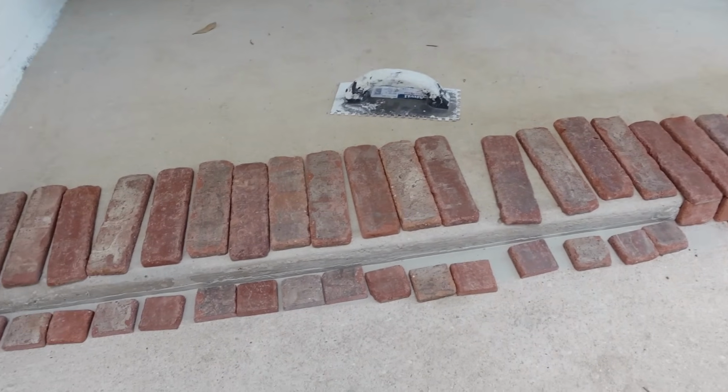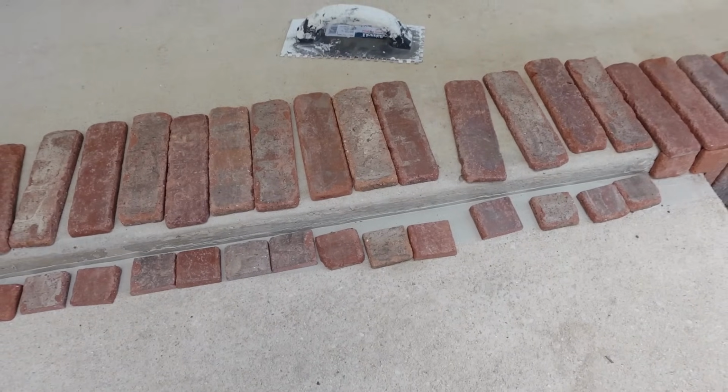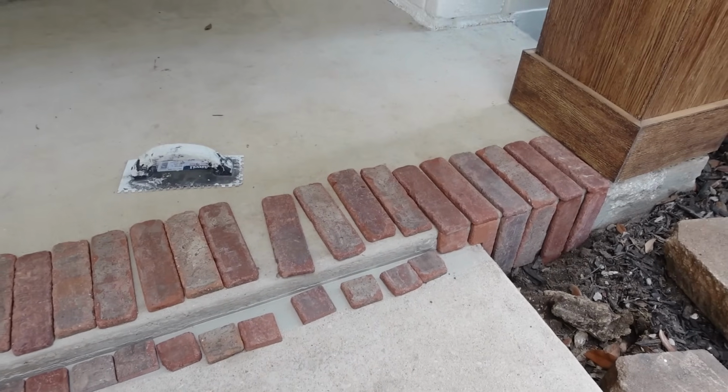So I think I've got all of these cuts. I just cut all of these little ones at the same little height. So I'm going to go mix up my mortar and we will start installing these.